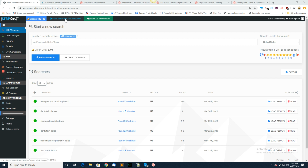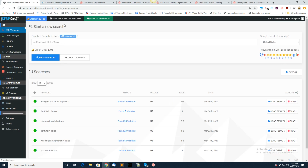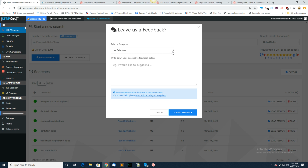If you need help, you can visit our support desk just like this right here, and there's our support desk. And that's where you will get a response to any and all issues that you may have. Another cool feature is leaving your feedback. You can select from the drop-down menu and type in a message.